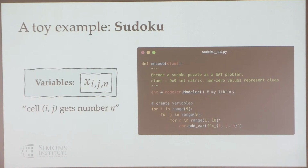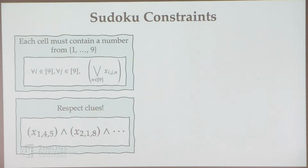So when we put this into code, and I don't want to put that much attention into code, but I do want to show that the code is not complicated. It's very direct to how you write the constraints on a whiteboard. So here I'm creating these variables x_ijn. The constraint that each cell must contain a number from 1 through 9, in whiteboard logical notation, is just a big OR that we're doing for each tuple ij.